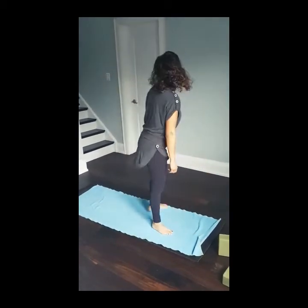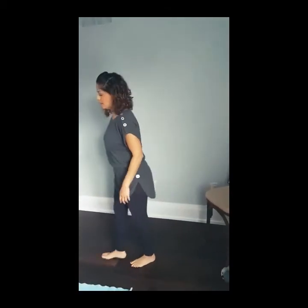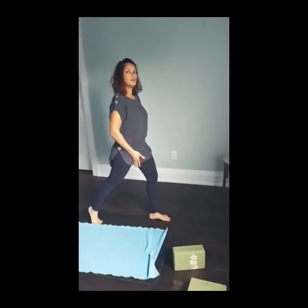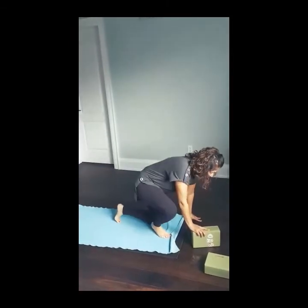Another one you can do, if you're not stable, hold on to something and bring the knee to your bum. If that's still not accessible, you can have your knee resting on a chair. The main goal is to have the hip going further back to stretch this muscle out to allow you to eventually bend forward. Other passive things that you can do, especially if you have yoga blocks.